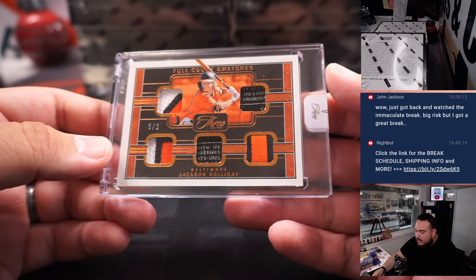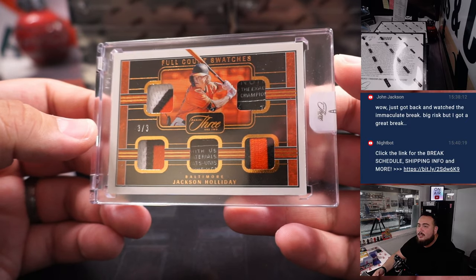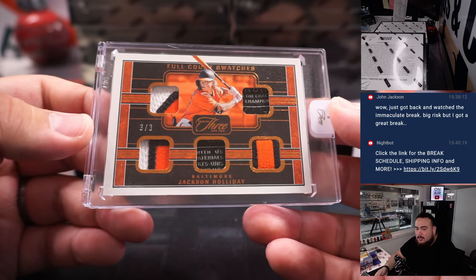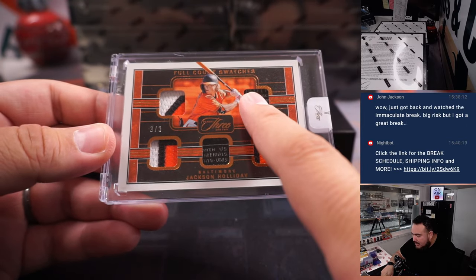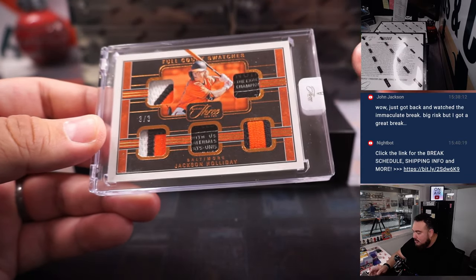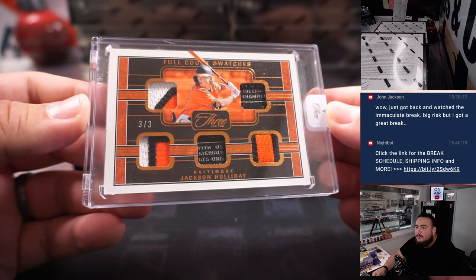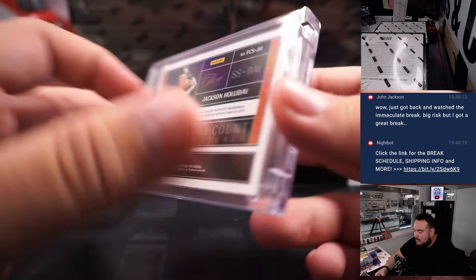And then we have a 3 out of 3. How about that to start us off? Jackson Holliday, with the Baltimore Orioles. And that is a little laundry tag, three color patch, two color patch, 5-way relic, 3 out of 3. That is awesome.